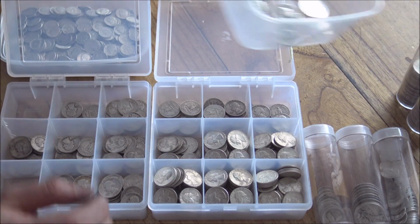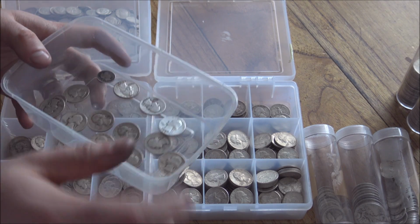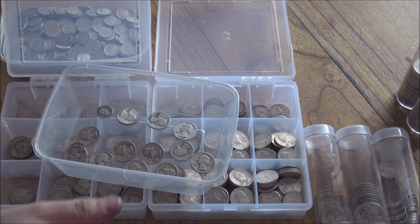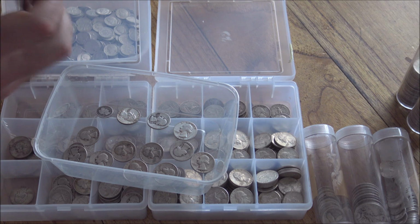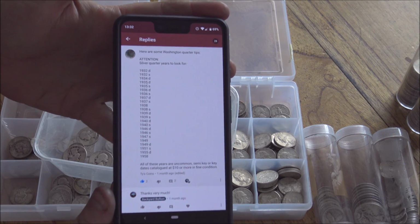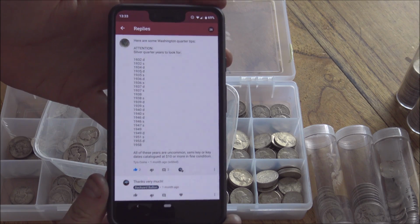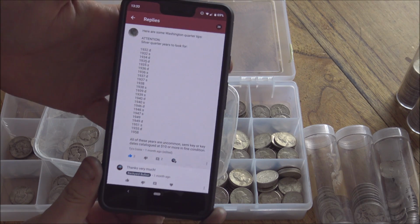Then the last quarter box to show you guys is this one here, which has very kindly been highlighted to us by, and I'll give you a shout out if I can just get it open on my phone, Ty's Coins, a huge thank you to you. That's what you have shared with us, all of the different mint marks for the different years which are uncommon. So a huge thank you.